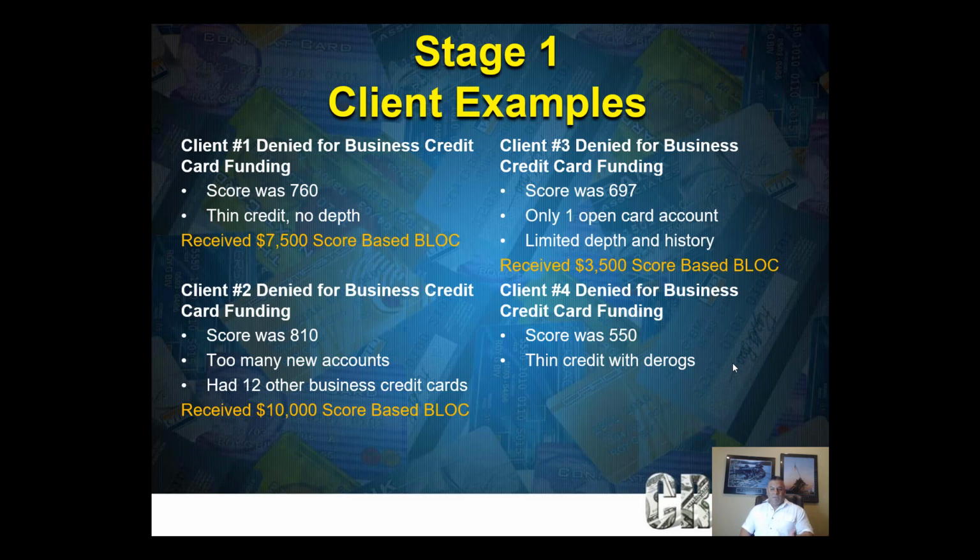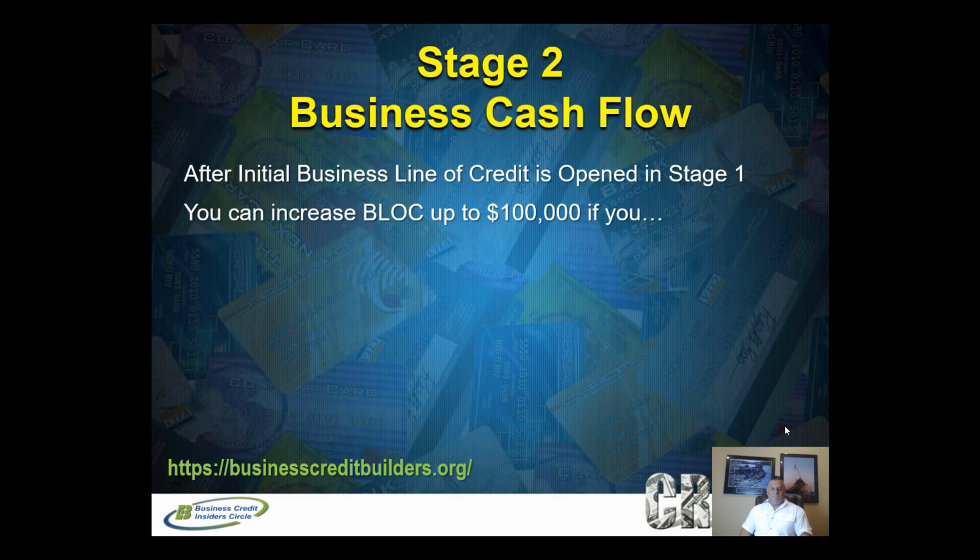This was a way for this client to get a $300 score-based business line of credit. And this is a way for them to get started. It's a stepping stone, and they got a line of credit where before there was no way for them to get any type of credit, let alone a business line of credit with no PG. So that's the examples of how powerful this score-based business line of credit works.